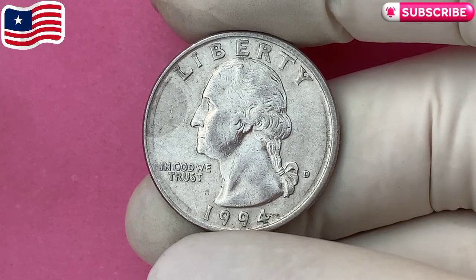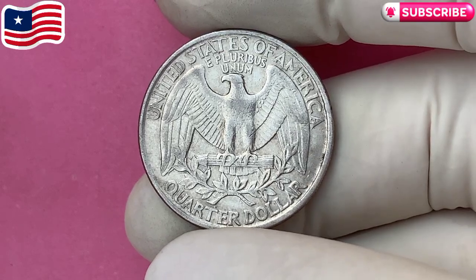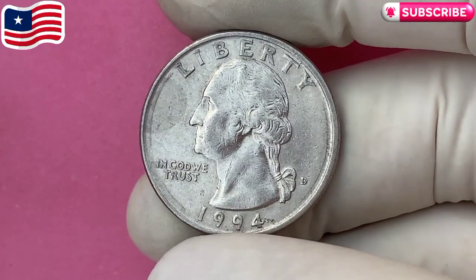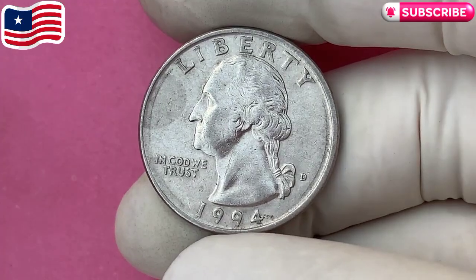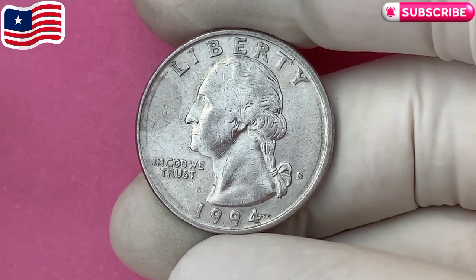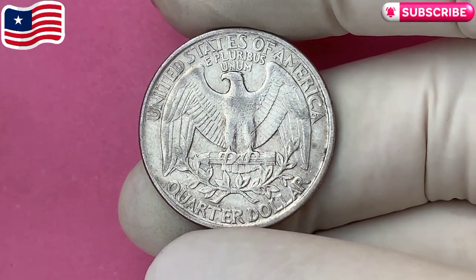The Washington quarter has been a symbol of American currency since 1932, celebrating the first president of the United States with his profile on the obverse side. By 1994, the design had become a staple in everyday transactions, minted in massive quantities at multiple U.S. mint locations, including Denver, which places a small D on the coin. 1994 was a year marked by steady economic growth in the United States, and millions of these quarters were struck to meet demand.